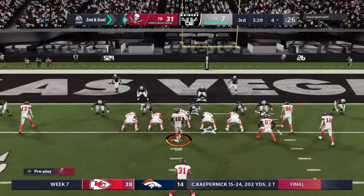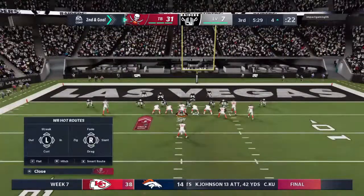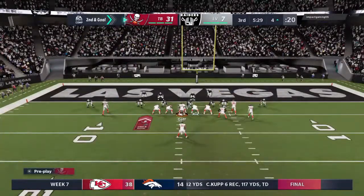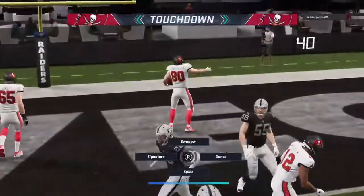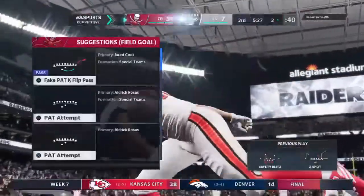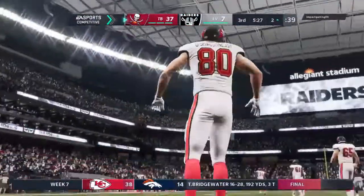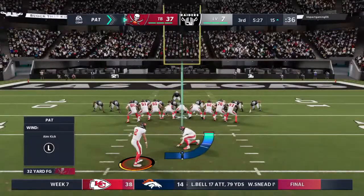Line of scrimmage, again the 4-yard line. 2nd and goal. Here's good. And he's into the end zone for a Tampa Bay touchdown. 4 touchdown passes now for Jared Goff as his guys continue to put this one out of reach.